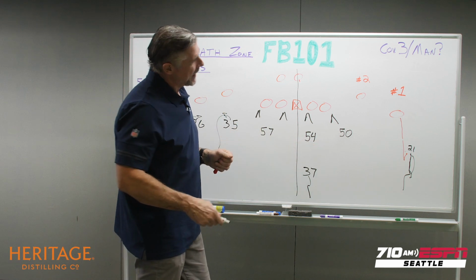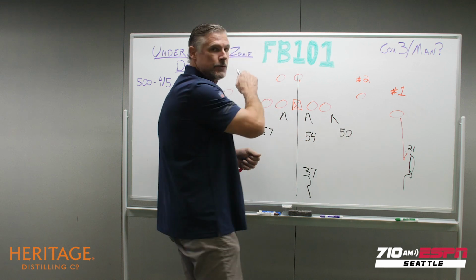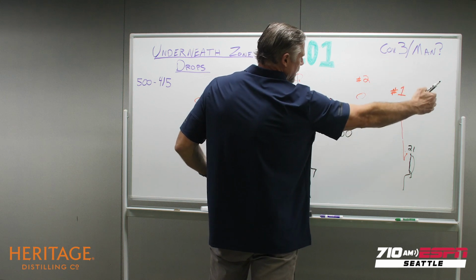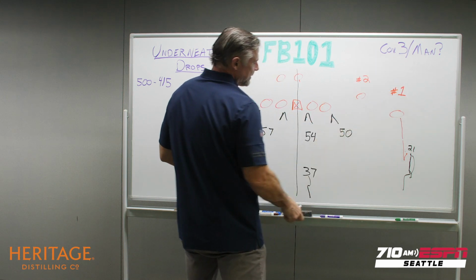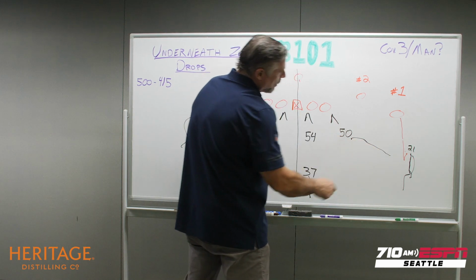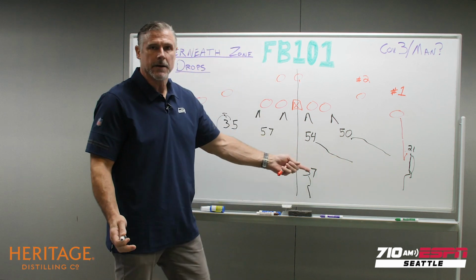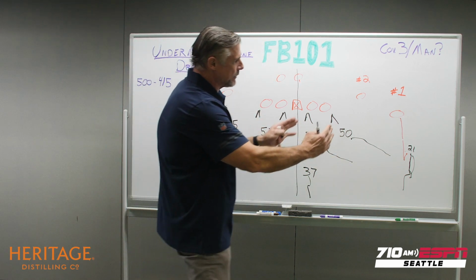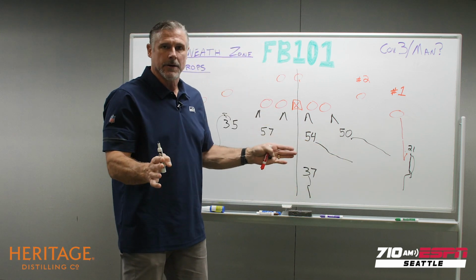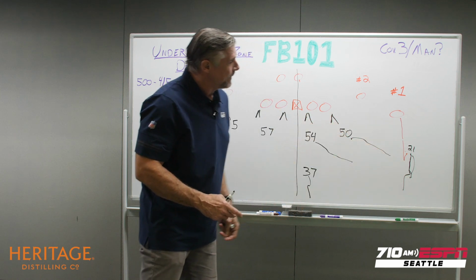So KJ, he's supposed to push to, if you're the outside underneath zone dropper, you're pushing to number 1. We count from outside in. Number 1 is the outside guy. Number 2 is the inside guy. And so for these 2 guys, KJ is going to drop to number 1. And Bobby is going to drop to number 2. And these are like 10, 12-yard drops, but you just want to kind of crowd. You want to get in the area of where they are. You don't want to just stand there and cover a piece of dirt. You want to get underneath. You want to try to read what this pattern is.